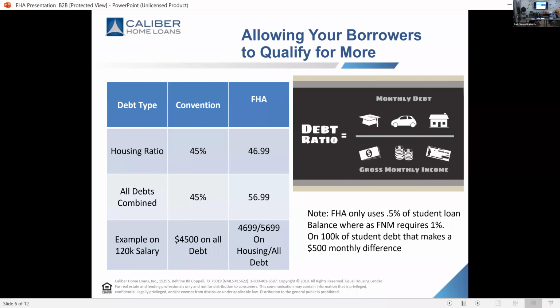I run into that a lot with my friends, people my age who still have student loans as well. So it's a big deal. You can save a lot of money and knock it off your debt to income ratio by doing FHA as well.